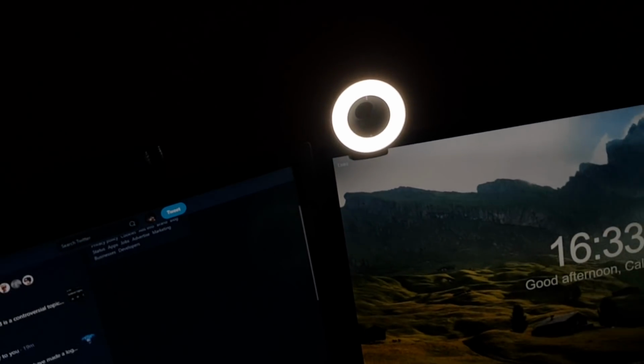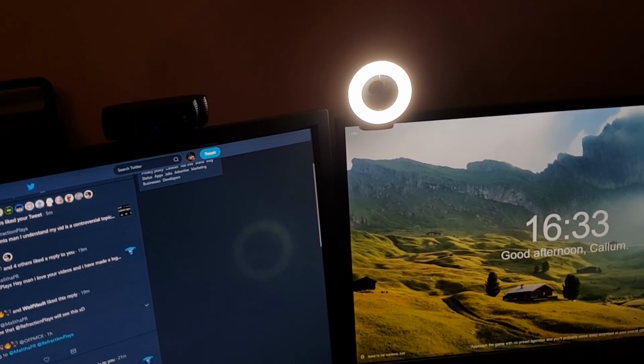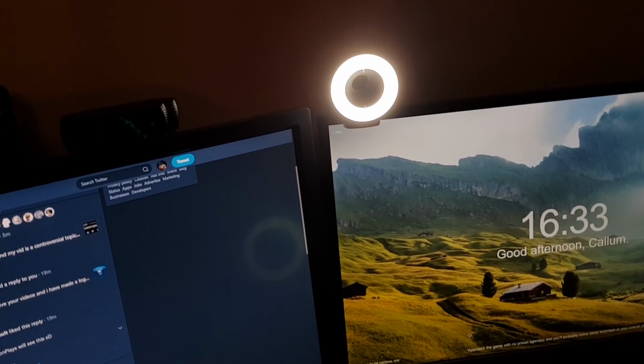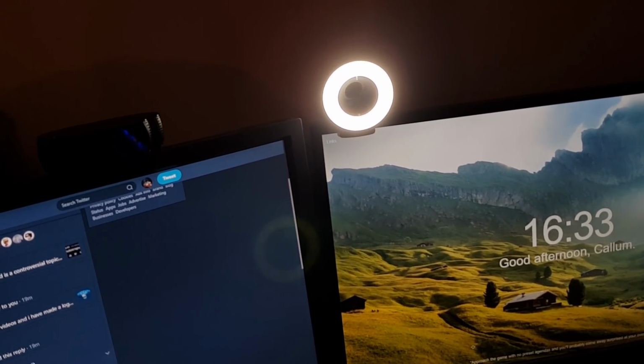So recently I got this webcam, which is the Razer Kiyo, which has a built-in ring light. If I turn this at the top, you can see this light comes on, which is so much brighter than it looks. It's so useful, and it fully lights up my face, and that is what I will be using in all of my videos from now on. I'll probably keep this thing for recording mouse cams and keyboard cams and things like that.